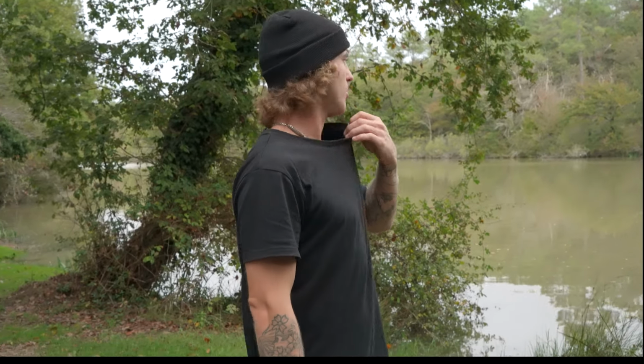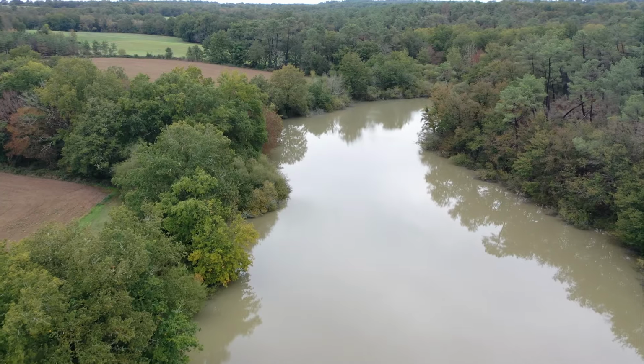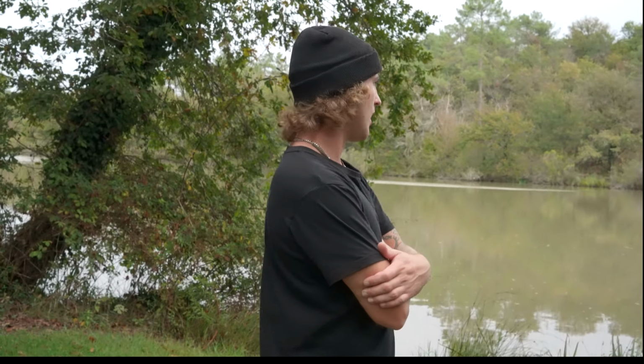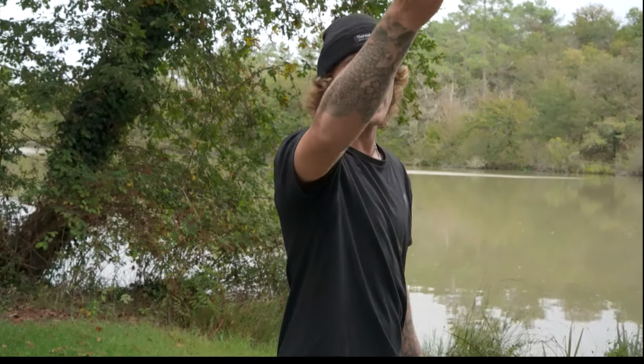So I've made it down to Martin's Lake in the southwest of France. Yeah, drove down from Bordeaux. That's where we're based now. An hour and a half drive, pretty simple. Never been to this lake before. It was an 8-acre sort of pit. Reasonably good stock. Carp up to sort of 50-60 pounds in here. Pretty good.